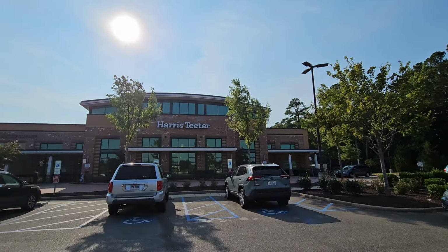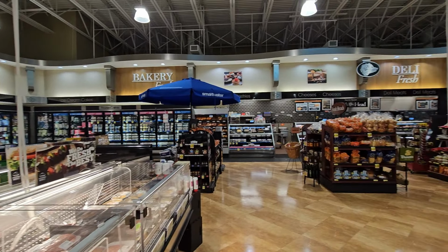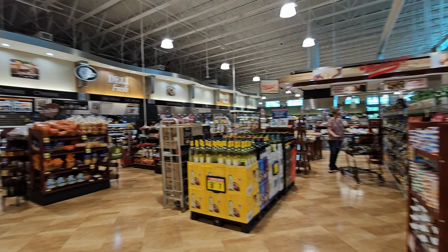The area of Lightfoot, though, I think is really important because that's where you're going to get your really nice Harris Teeter. There's a lot of shopping and dining there. The New York Deli is right there. Taco Mexicali has a great reputation, and that's down there. But here you're going to find a lot of starter homes.